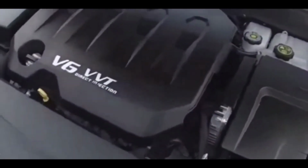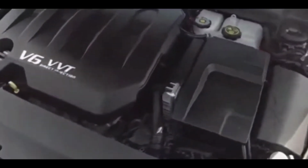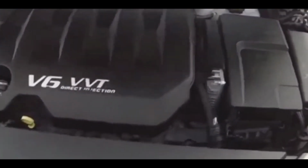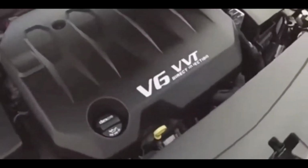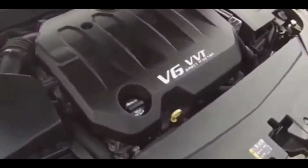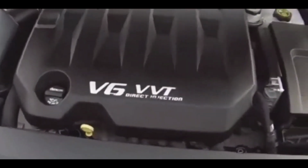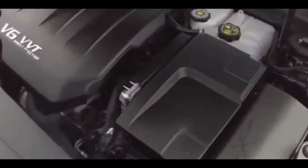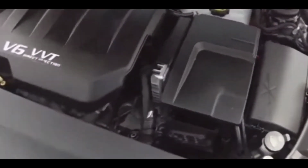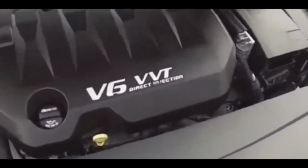If there was an alternator issue that was causing a problem with the car not being able to charge the battery, just jumping it would have worked. It would have cranked over, it would have ran. But obviously, I'm making this video, so that didn't happen. So I was like, okay, that's probably not the issue at all.